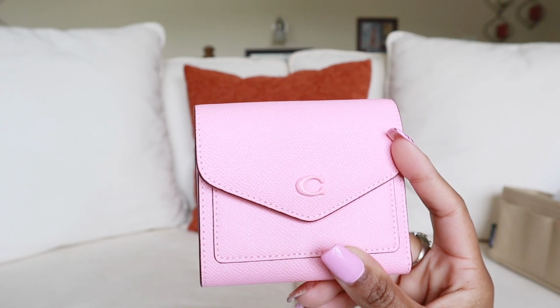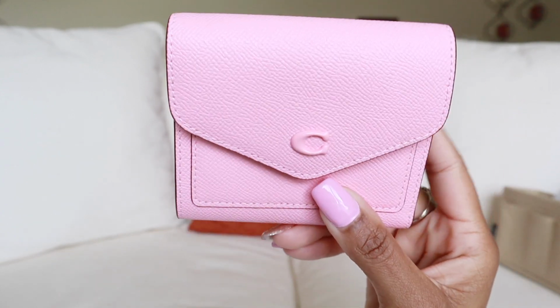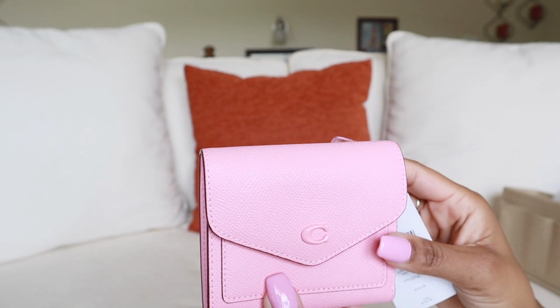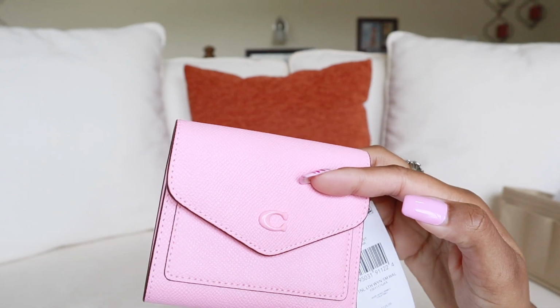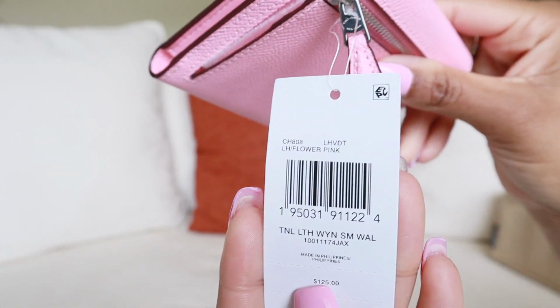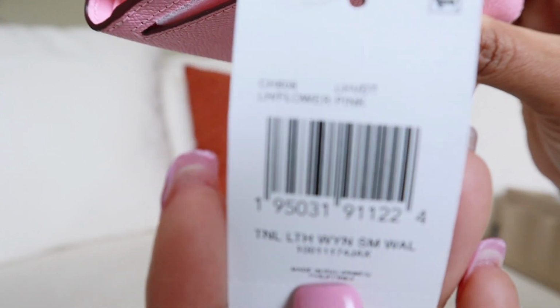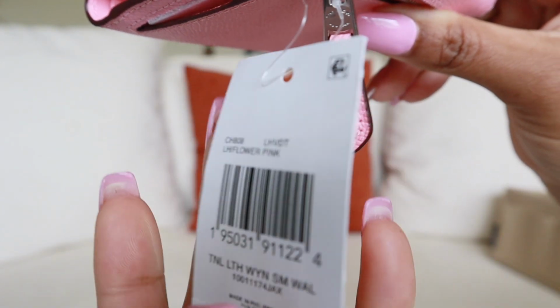It wasn't the color I thought it would be. It wasn't all bright like it looked on the Macy's website, but I did get this from Macy's. This color, wait, let me make sure I got it right. Yes, this color was on sale for $75. I don't know if it's still available, but it was on sale. And then they did have the 15% Rakuten cash back. I'm trying to get it to show you the flower pink clearly.